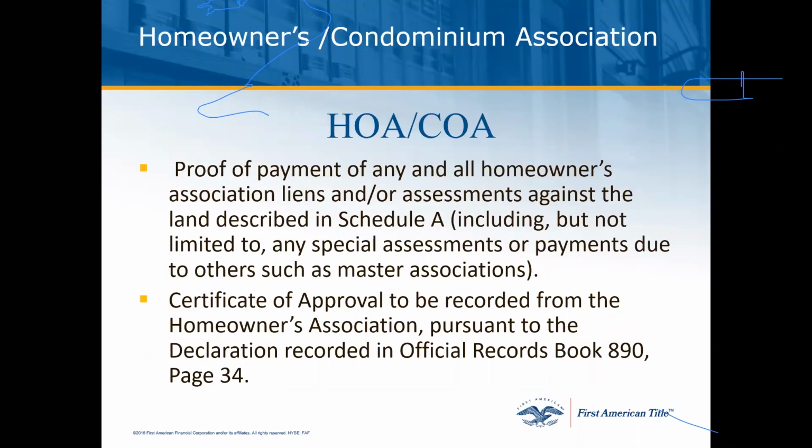HOA or COA. So if you live within a homeowners association that has a planned unit development or within a condo, we're going to call for proof of payment of any and all homeowners association liens and assessments. And if you are in one of the communities where the association has to approve you, we're going to call for a certificate of approval to be recorded from the homeowners association or the condominium association. So we do know that we do have those. They're mostly condominiums. Taxes, we're going to require proof of payment of taxes and assessments for the current year and prior year, plus penalties or interest.